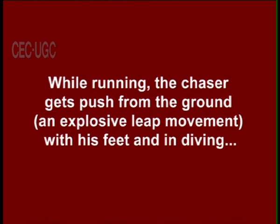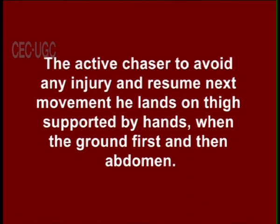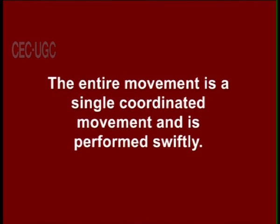While running, the chaser pushes off the ground with an explosive leap of his feet, and in the diving leap forward, he stretches his full body with arms extended in the air parallel to the ground. The active chaser, to avoid any injury and resume the next movement, lands on thigh supported by hands, touching the ground first and then abdomen. The entire movement is a single coordinated movement and is performed swiftly.